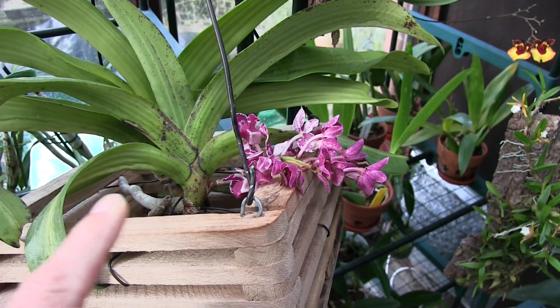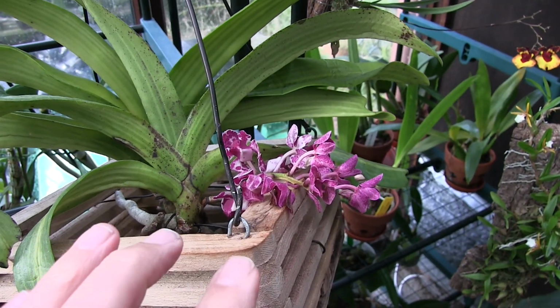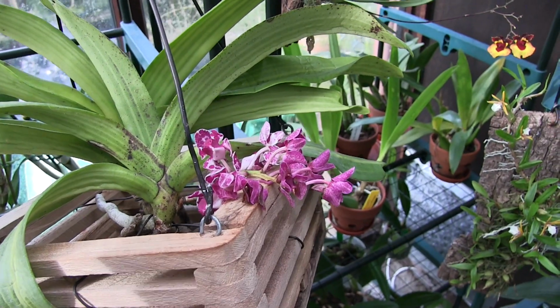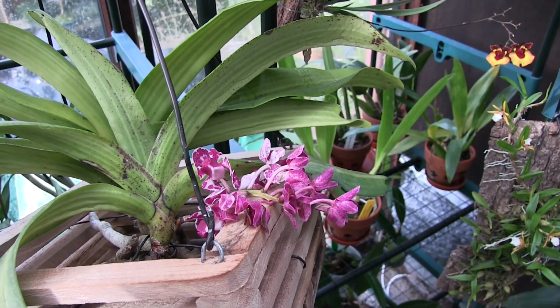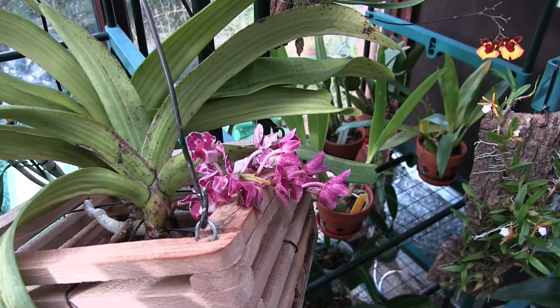I haven't got the fragrance on mine, and I've found that often when a plant blooms with a poor quality spike and it's its first one, there just isn't enough in the plant to push out the fragrance as well, and so it just doesn't have any. Maybe it will next time.